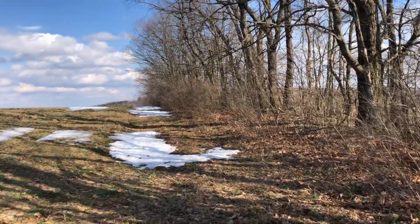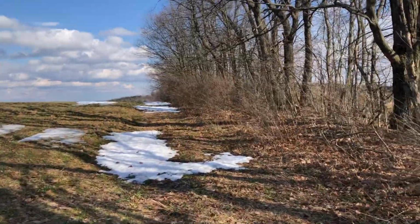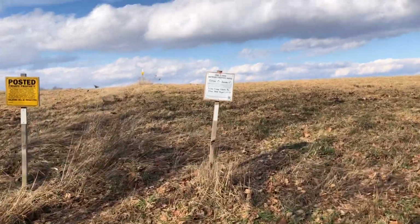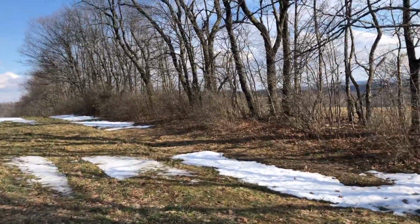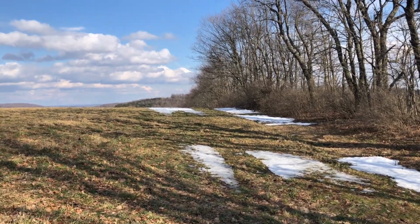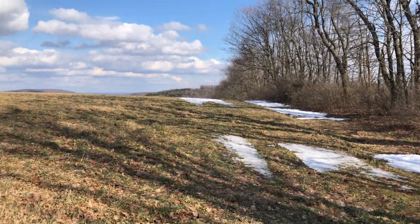So about 2.4 miles in, you'll get to an intersection. It's not quite obvious that there is an intersection, but you'll see that this section of the trail is closed for hunting between October and December. So if you want to bypass that closure, you'll have to go straight, and then you'll end up at a road about a quarter mile down that stretch of grass.